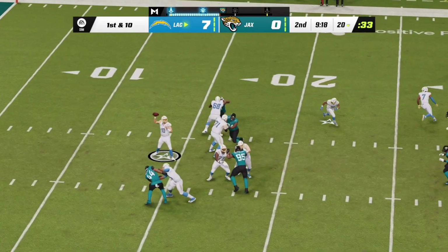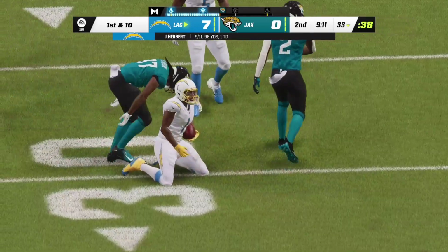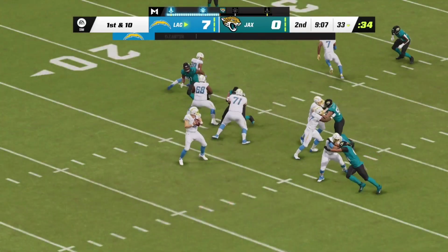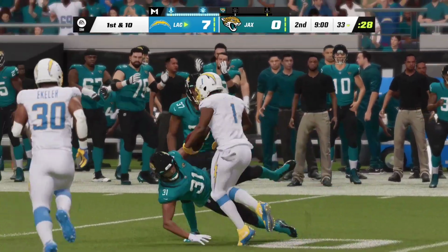After the turnover, here's Herbert. Throw right side complete to Carter. And he's got it past the 30 before he's hit and dropped. Solid way to start the drive. 13 yards, picking up the first. And a good quarterback facing zone coverage. If he has just a little bit of time to survey the scene, that's what's going to happen.